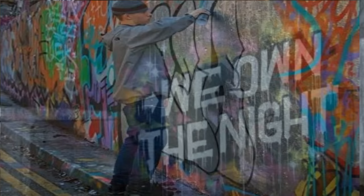Seldom do we consider the souls below the city that never sleeps. The brave risk-takers delve into the dangerous passages in order to make statements and display their creativity by hitting up spots that are seldom seen by regular art enjoyers, which makes it that much more rich in obscurity.